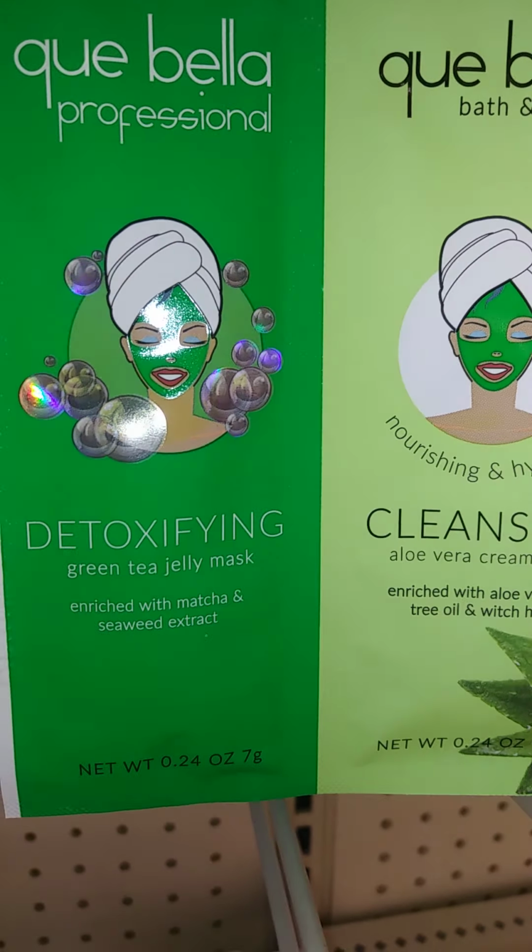So you can't beat that as well either, guys. Here we have the detoxifying intense black peel off mask, which is enriched with charcoal powder. And that's a detoxifying. So if your skin needs to be detoxed, this will be the mask for you. And it is $2.49. Again, buy one, get one for 25% off.